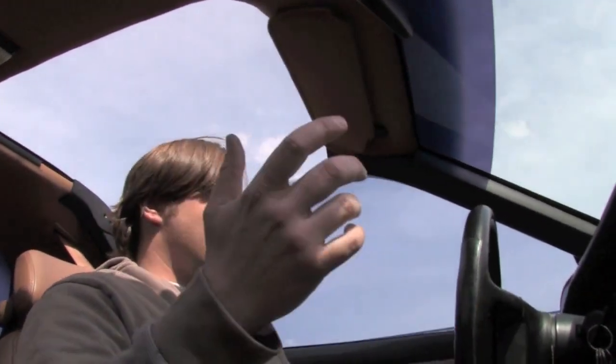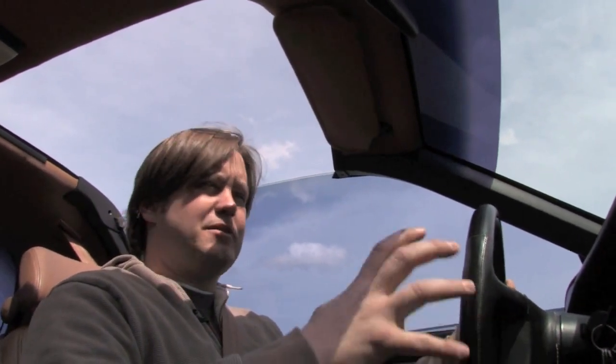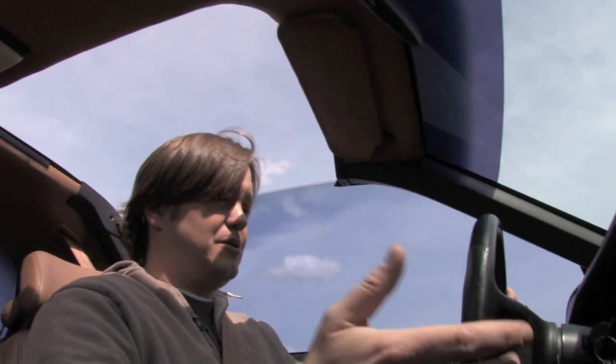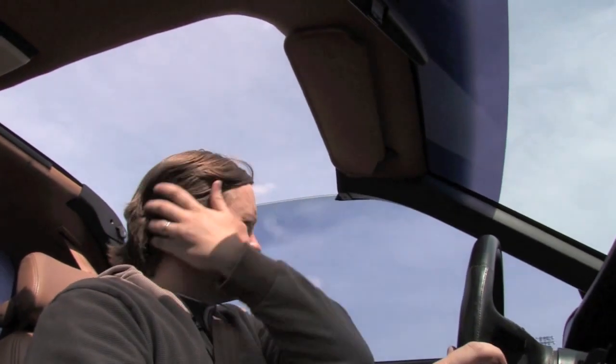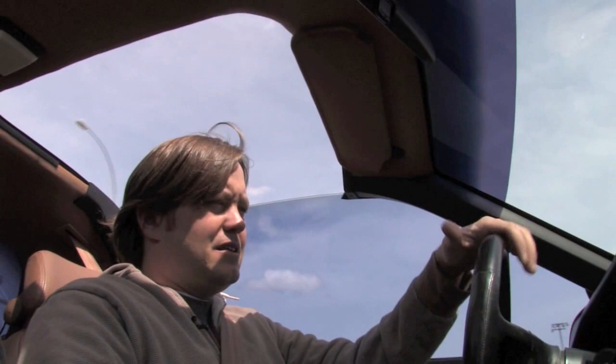But beyond that, we've actually been getting looks in this. Here, we drive some pretty crazy stuff, and usually there's a factor that people really take note of certain cars, and this is one of those cars that right now, literally, everything we've done, people have just been staring at us. It's cool. I really enjoy driving this car.